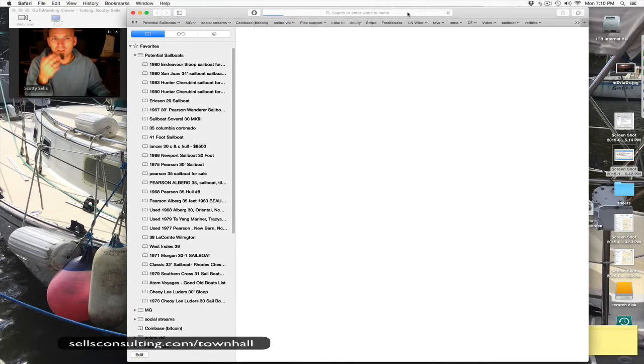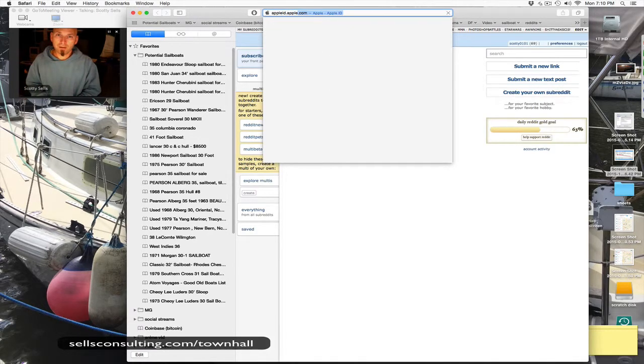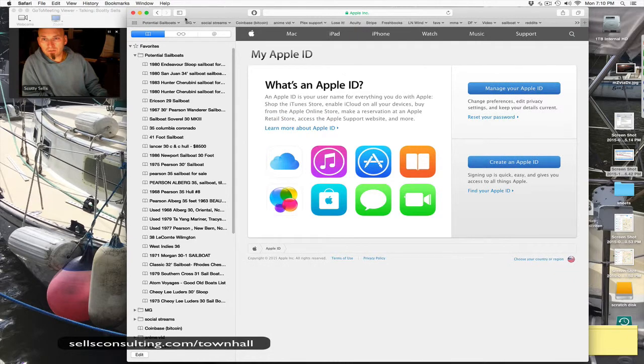And maybe it's just my lack of understanding of Apple IDs with email addresses. I deal with it every day. So if you go to appleid.apple.com, and you don't have to do it right now, I'm just going to walk you through it, and I'll do it on my end so you can kind of see what this is like.